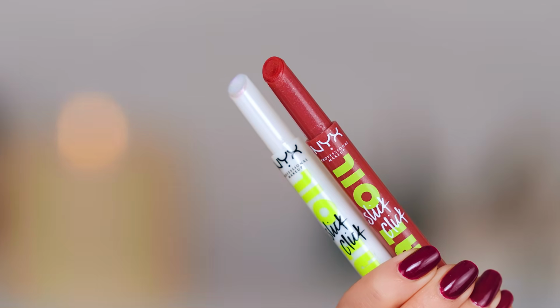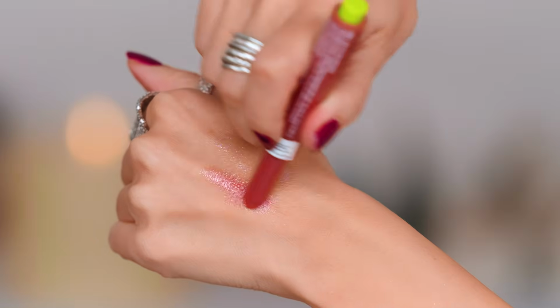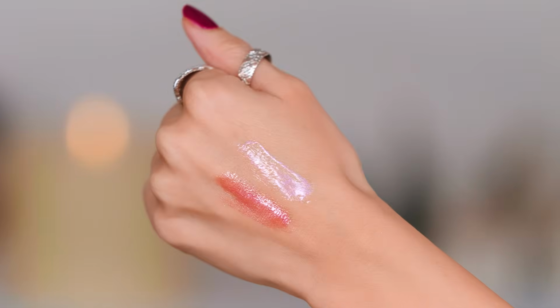I'm liking how the makeup is looking. Everything is holding in nicely. It's a good makeup day. I am very curious to try different shades of this Click Stick Fat Oil from NYX. I really like how it feels.